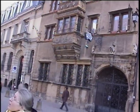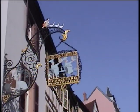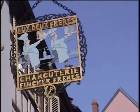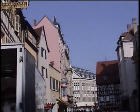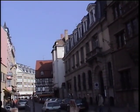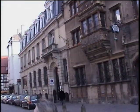And what we have in Alsace too is signs like that. And that was already done in the Middle Ages to show the function of the shops, because people didn't know how to read and how to write. That style is from the 17th century, but the very old signs from Colmar are in museums, and these are pure reproductions from the beginning of the 20th century. And this was formerly a pork butcher's business.